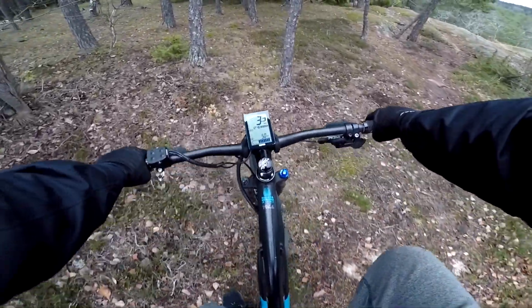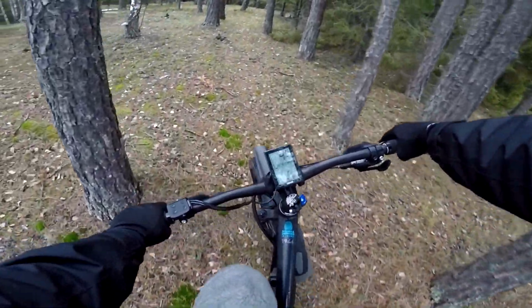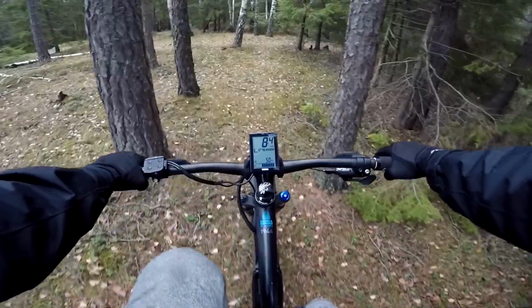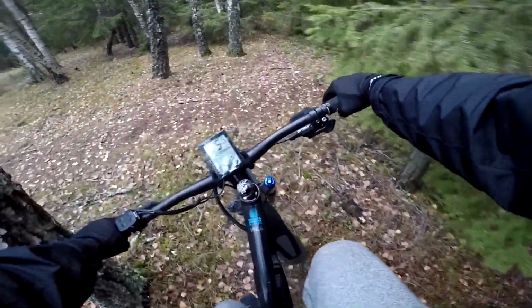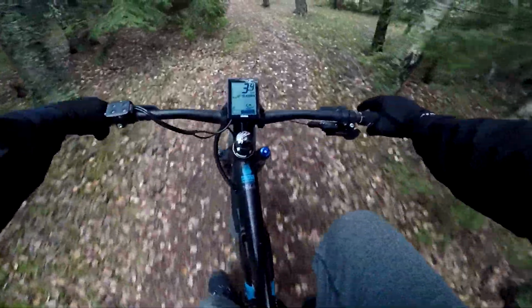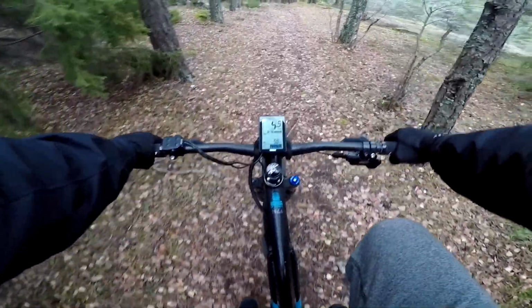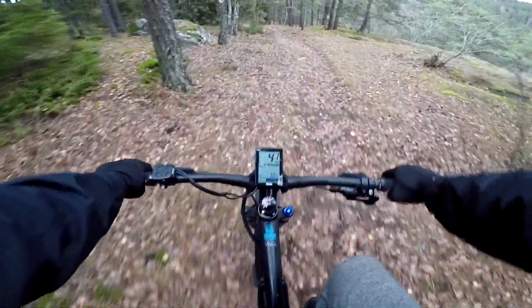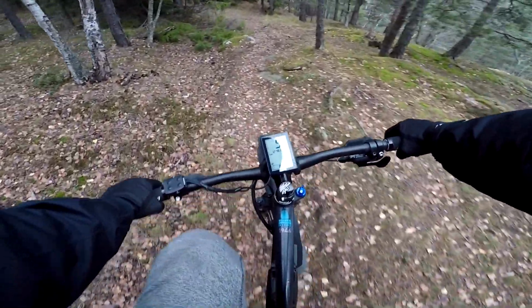This thing kind of keeps on pedaling a bit, or the motor keeps on after I've stopped, which is kind of scary. It's kind of scary, but it's still a lot nicer machine. Got a lot more power, and I honestly like a little bit that the engine keeps going, because you can just pedal a little bit and it gives you a nice boost of power to get over a rock or something, you know.